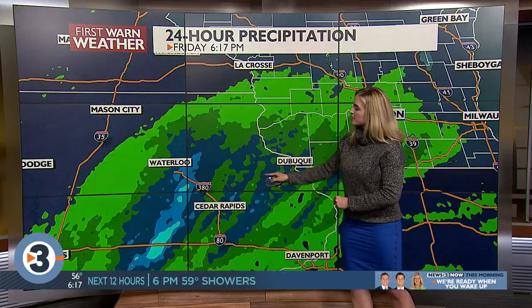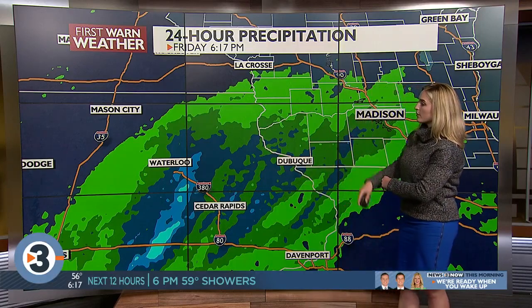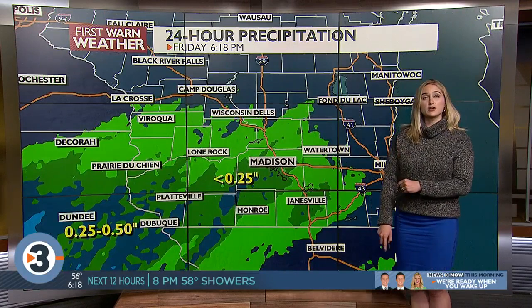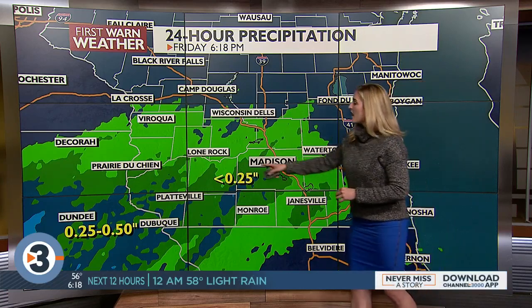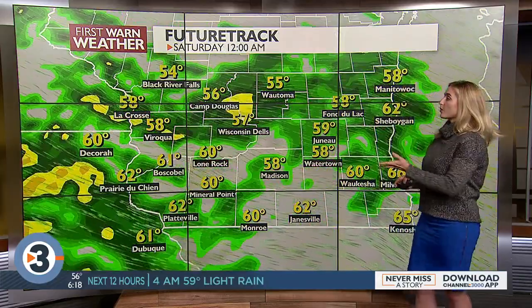So as we look at our precipitation totals southwest of Dubuque, it gives a good indicator of what we're expecting to see grow into the Madison area. Some folks are picking up close to an inch of accumulation now around the Dubuque area. Most of them though are at about 1/4 of an inch to 1/2 of an inch. We're still right around less than 1/2 of an inch for much of this lighter green area. But some of those totals are starting to creep up as the rain continues, and they will continue to climb overnight and into Saturday morning as more rain develops.